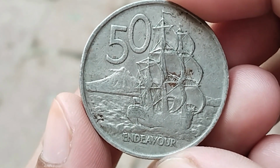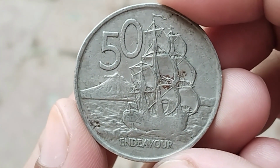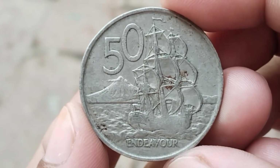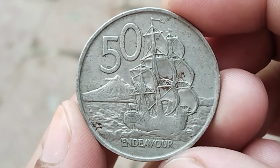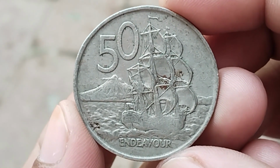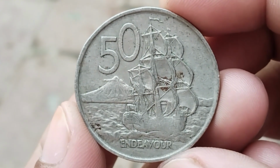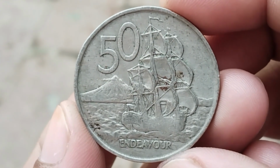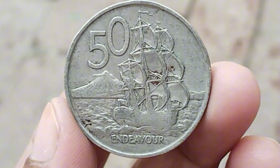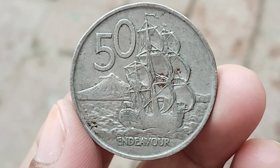Over time, most coins from this era were either lost, heavily circulated, or damaged, leaving a scarce number of high-quality examples. A coin from 1967 in very good condition, like the one we're focusing on today, is incredibly rare. Most coins in circulation show significant wear and tear. However, finding a 1967 50-cent coin in very good condition with minimal damage or fading is a treasure on its own.